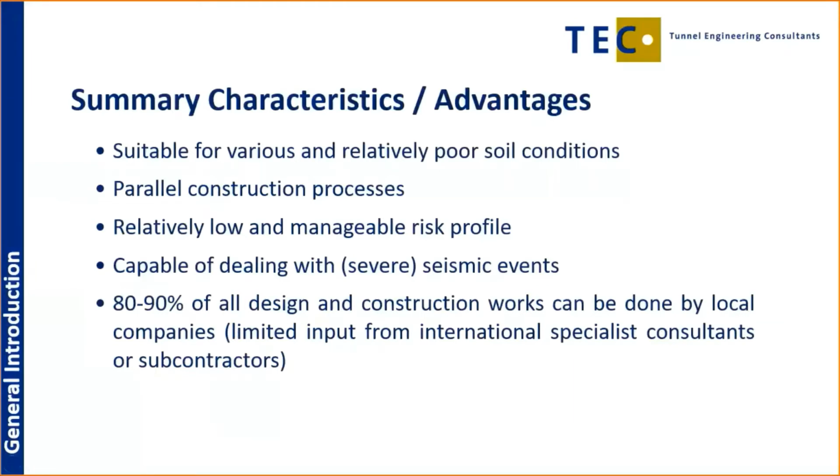So summarizing the advantages and the characteristics of immersed tunnels, it's suitable for various and relatively poor soil conditions, and the reason for that is that the tunnel weight is generally less than the soil weight that it replaces. So the ultimate soil pressure will be less than the original soil pressure. You can have parallel construction processes. So the tunnel element construction can be done in parallel with the dredging and in parallel with the approach ramp construction. There's a relatively low and manageable risk profile.